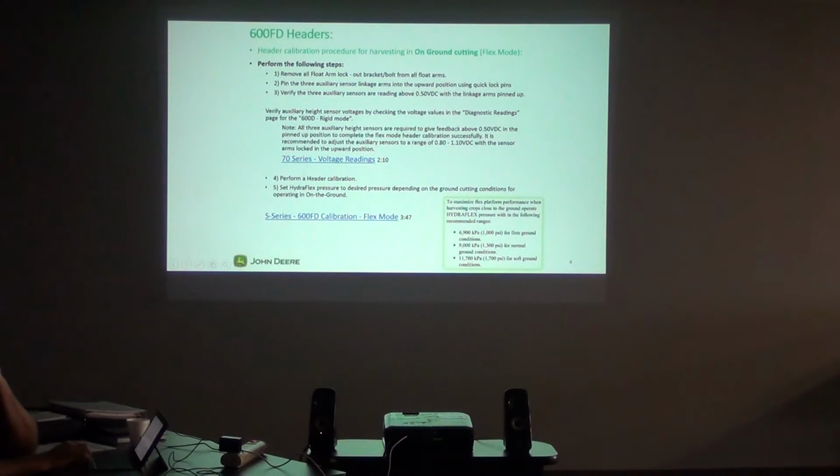This here, just some info for you. If you're in firm ground, 1,000 PSI on your gauge for flex mode, you're heavy on the ground. The higher you dial up that pressure, it lightens up your header on the ground. So if you're in soft ground, rocky conditions, you want to dial that pressure up to the top end of 1,700, and it'll float over things a lot better.